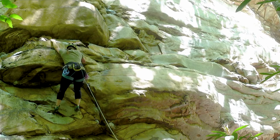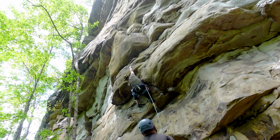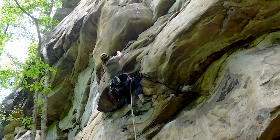I don't actually think that any of the holds were all that bad, or any of the moves were very difficult, except for one part towards the top where you had to do a big move up to a small slot-like pocket that you had to be pretty precise on.